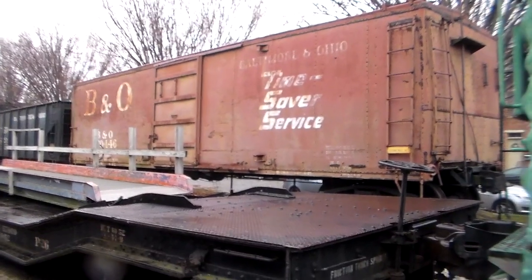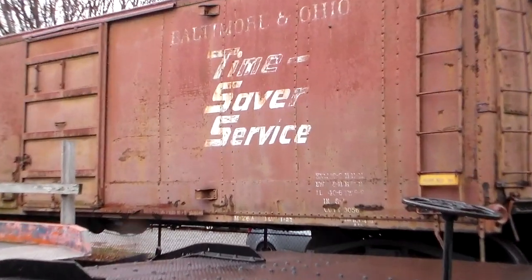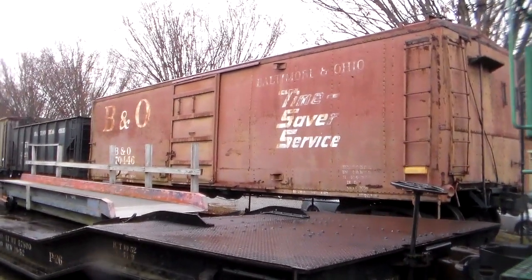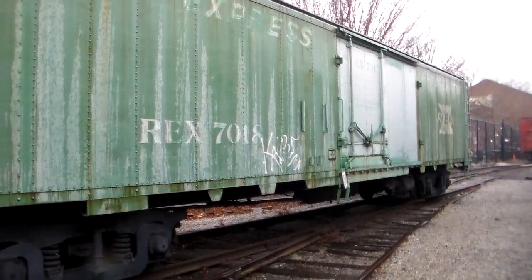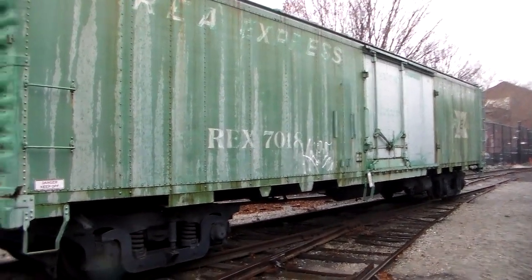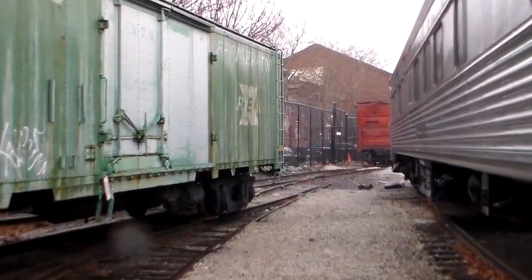Behind it, we have a Baltimore and Ohio Time Saver service car, box car. The Time Saver was a fast freight used on the B&O during the 1940s and 50s. One of the hottest freights on the system. And over here, we have a Railway Express Agency refrigerator car, which was probably used on passenger trains in order to expedite the shipment of perishables. So this is a very interesting car as well. You don't see a lot of these preserved today. It has the Railway Express Agency logo down here.